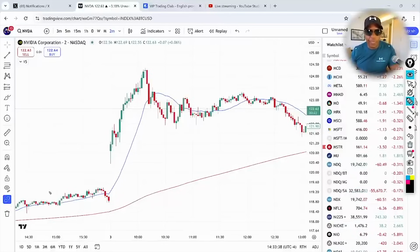Bottoming tail bar play, a gap out of a narrow state, boom, first buy, boom, first color change, second buy.